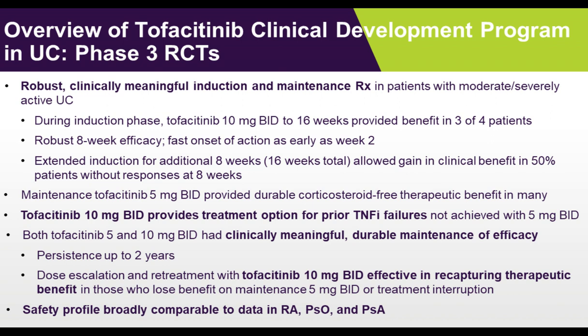They had planned to have 15 milligrams as well, but the FDA asked them to stop that. But basically, if you were looking at induction with Tofacitinib 10 up to 8 or 16 weeks, if they were only partial responders, you got benefit in 3 out of 4 patients. It was very robust 8-week efficacy in the 10 milligram dose with very rapid onset of benefit as early as week 2. If you took the partial responders and prolonged the induction, then you got a gain in more than 50% of the partial responders.